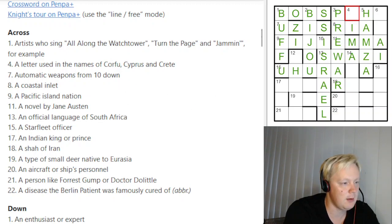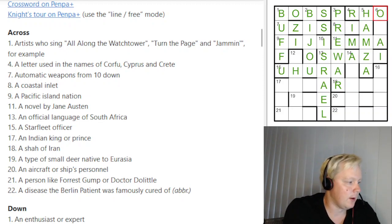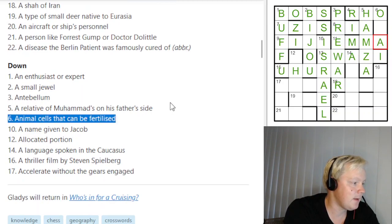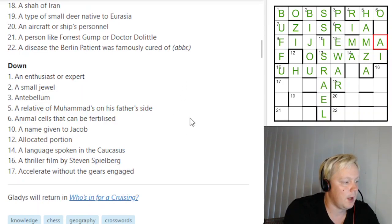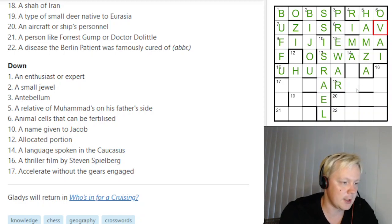Well, it's not going to be C, CEE, because that's a H. Well, this is going to be a Greek letter. These are all Greek place names. Corfu is in Greece, Cyprus is Greek speaking, and Crete is also in Greece. So they all are spelt with a rho somewhere. This R here. Rho, a rho. And then 6 down would complete this corner here. So let's see. Animal cells that can be fertilized. And those would be the egg cells, the ova, are the cells that are fertilized.